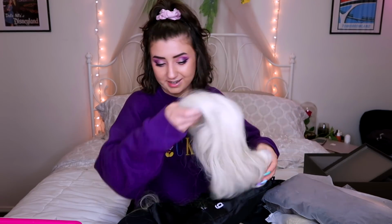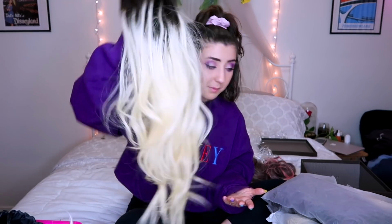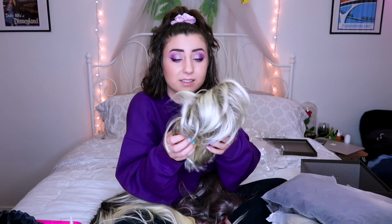Oh, okay. This confuses me. I don't know why this one doesn't have a home. This is clearly human hair. So I have this one that I'm never gonna wear. This one that I'm never going to wear. We have my Ellen wig. We have my Santa Claus wig. I have no use for these.